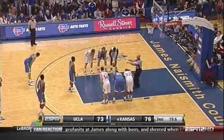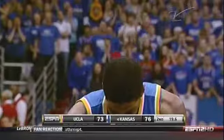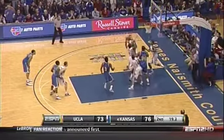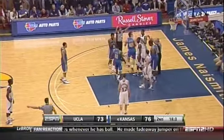Jones 8 for 8 from the free throw line coming in, and 2 for 2 tonight. And his first miss of the year is huge. And possession arrow goes to Kansas.